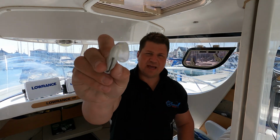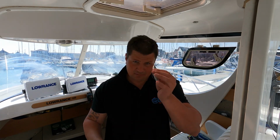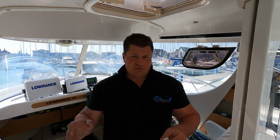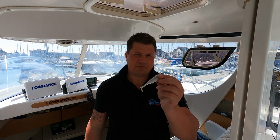Little paddle tail on the end, big lead head in the front, and a weedless hook. Sold on these as well, won't deviate from these now. I've tried a few others. I've tried the Savage Gears. I've tried the other lead heads with bits and bobs in, but these here, they just do the business every time I use them now.